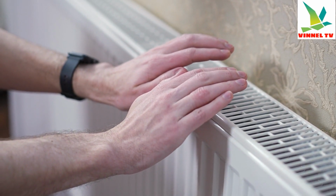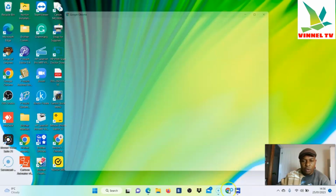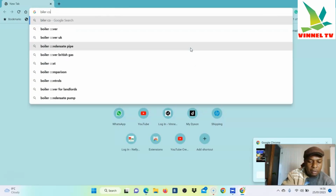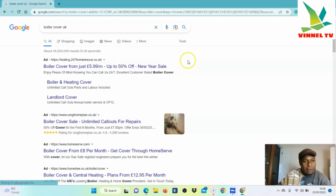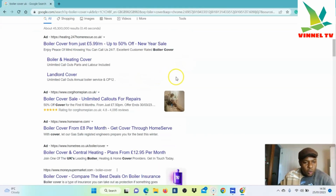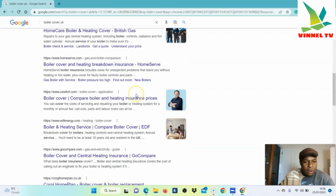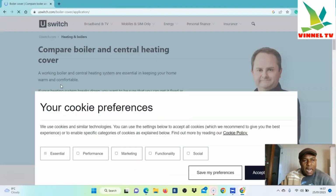Just go to the search bar, depending on what you want to use. I'm going to use Google to do this. So type in boiler cover UK. Now what we want to do is use uSwitch.com to search, or gocompare.com. So you can use various platforms to do this.